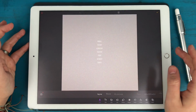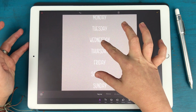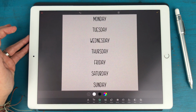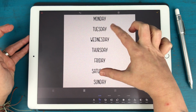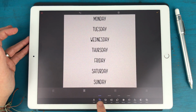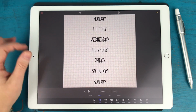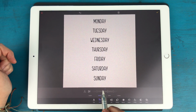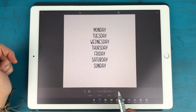All right, so I've got those all typed out, and you'll see that they're white right now, and I can move them around. So first thing I'm going to do is size them as big as I can. And I'm going to go to color down here, and I'm going to make them black. And then I'm going to go to style, and I'm going to change the spacing so they're closer together, and then I can maybe make them even bigger. So under the style tab, there's a few different options. I'm going to tap on space, and I want the vertical height. So this is the space in between the words, and I'm just going to bring that down so that my words are all closer together.